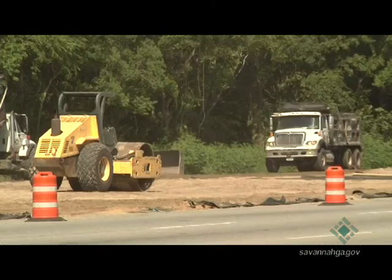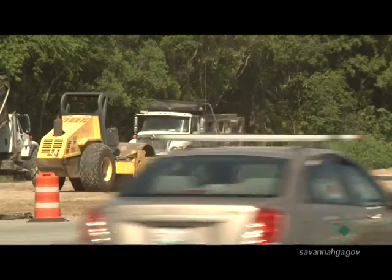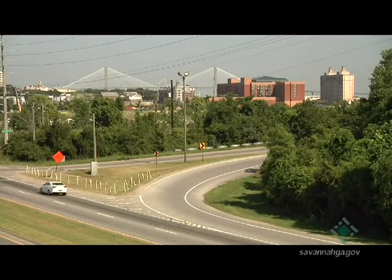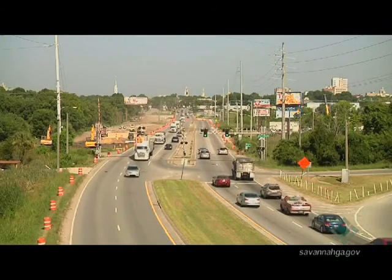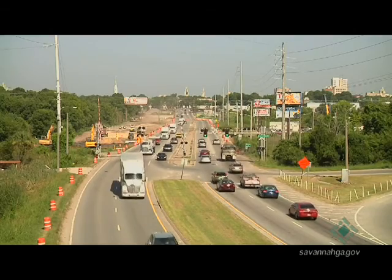Now there will be minor single lane closures. We're only allowing those during the low flow, low volume traffic times of the day, say 9 to 4, not within those peak commuter times in the morning and afternoon.